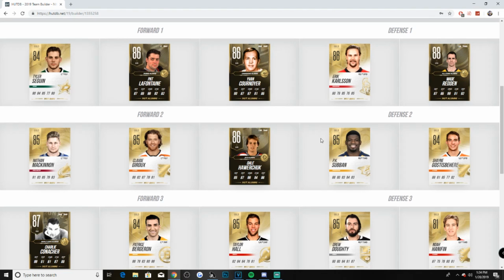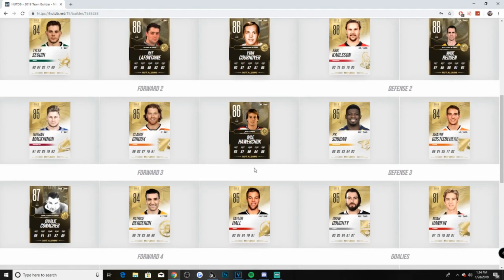Alright, I'm back, guys. I was just sneezing. So, Dale Hawerchuk. Yeah, Hawerchuk's also a very good option. He's got a decent shot. The speed's obviously not unreal, but it's definitely a serviceable card. You can't complain. It's definitely solid.